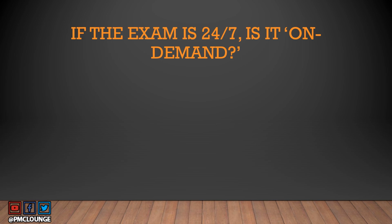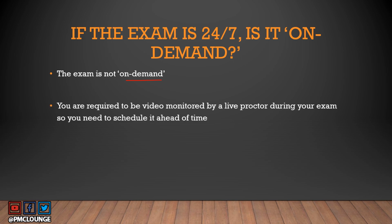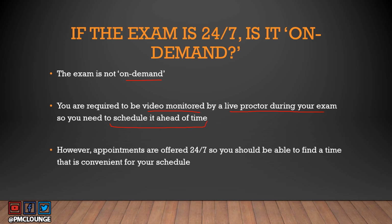If the exam is 24/7, is it on demand? That means whenever you want to log in, you can log in and take up the exam. Is that the case? That is actually not the case. The exam is not on demand. See, you are required to be video monitored by a live proctor during your exam. So that is why you need to schedule the exam ahead of time. But appointments for the exam are offered 24/7. So you should be able to find a time which is convenient for your schedule. So the exam is 24/7, but it is definitely not on demand. You have to schedule it in advance.